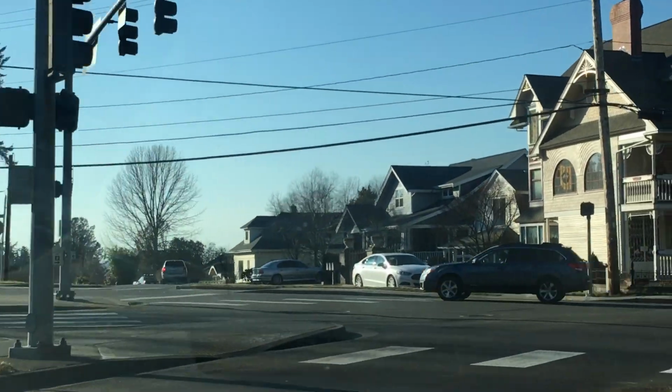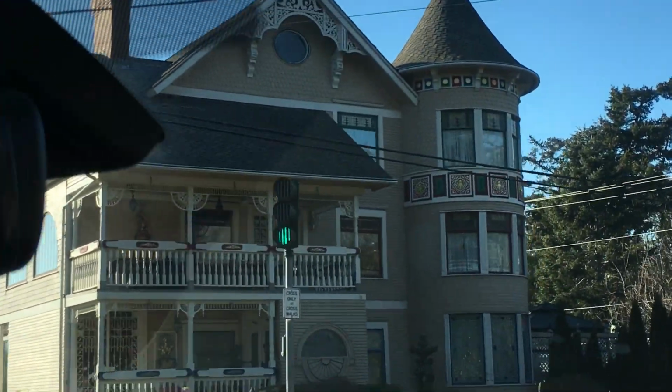This is pretty much the end of Chuckanut Drive. That beautiful house finishes it off for you.